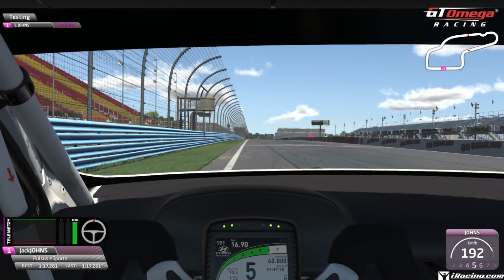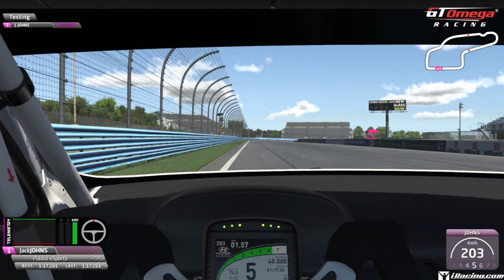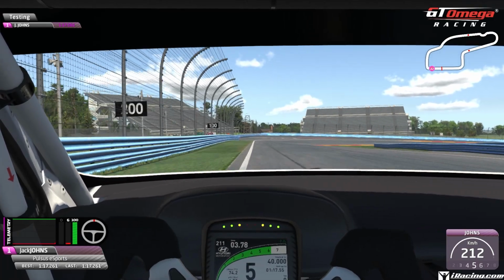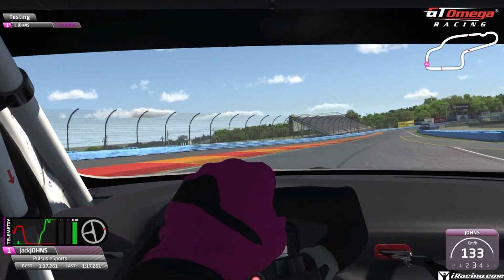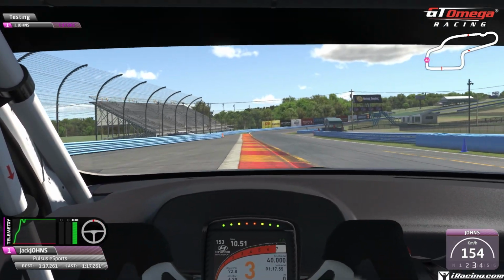So now full speed uninterrupted on the left hand side of the circuit. We're looking for the 200 meter board. We're going to brake just before it, hard on the brakes, 5th down to 3rd, get it turned in. As soon as you get to the apex point, start accelerating out and use all the track on the exit, keeping 2 wheels on the curb.